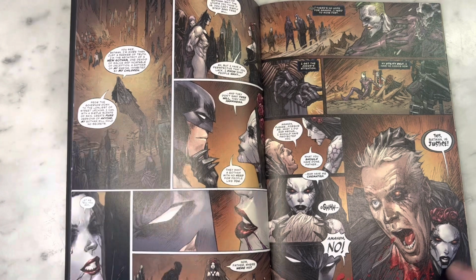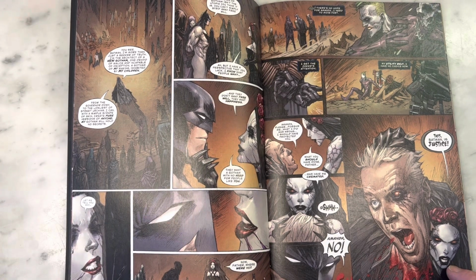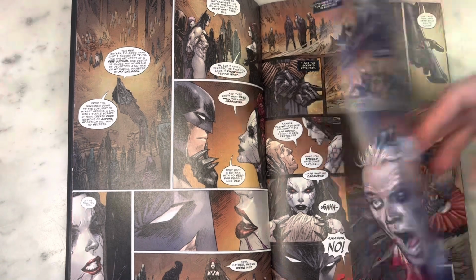And I found this interesting too here, because she just rips the guy's head off, and it's kind of graphic and gross, and I just don't even know what to say about that. It's just a little absurd.